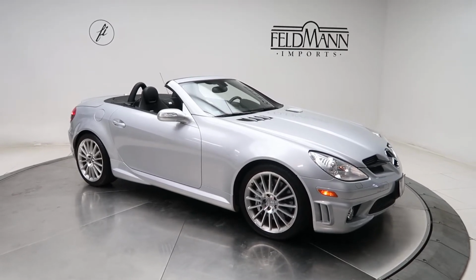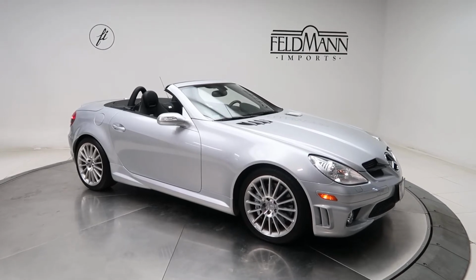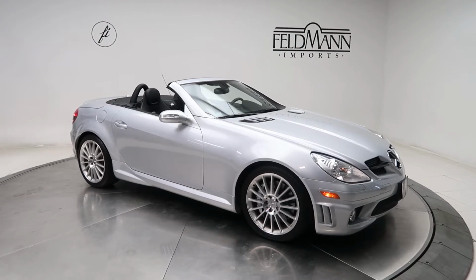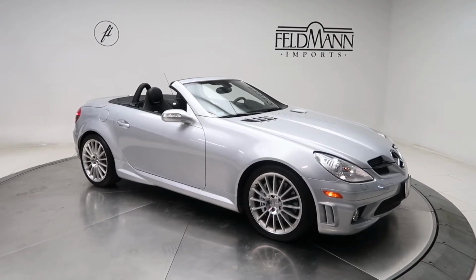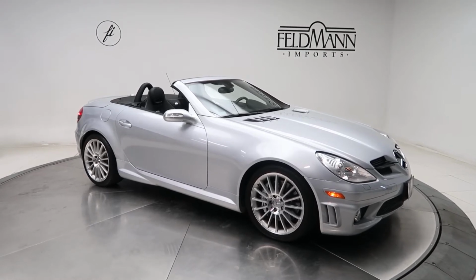Today we're taking a look at a beautiful 2006 SLK 55 AMG. This one is an iridium silver metallic. Underneath the hood is a 5.4 V8 naturally aspirated, pushing out 355 horsepower and 376 pounds of torque.